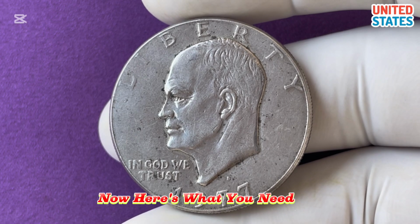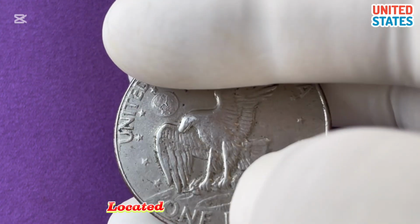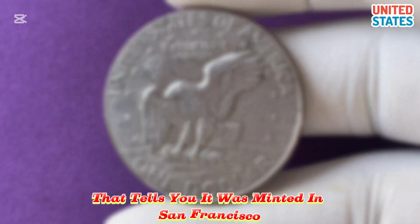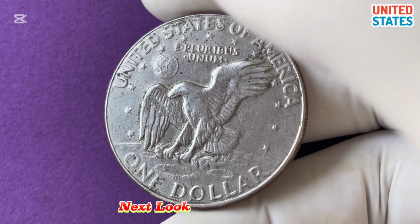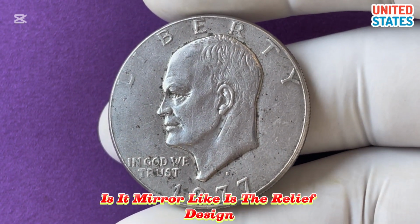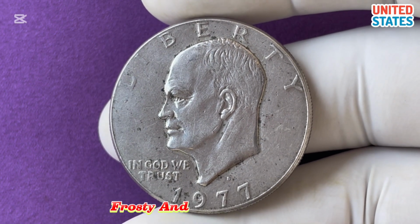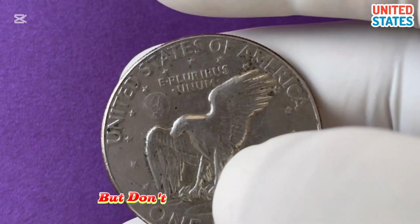Now here's what you need to look for. First, check your coin for the S mint mark, located just above the date. That tells you it was minted in San Francisco, where all the official US Mint proof coins were made. Next, look at the surface. Is it mirror-like? Is the relief design, Eisenhower's profile and the eagle on the back, frosty and sharply defined? That means it might be a deep cameo.